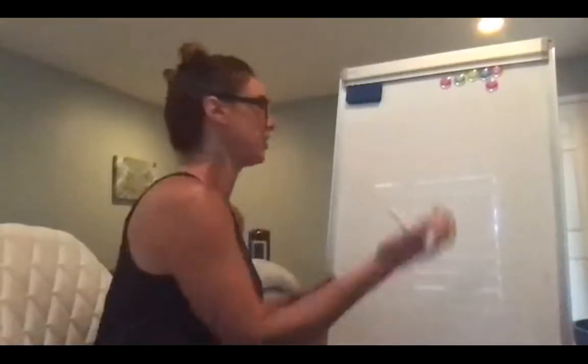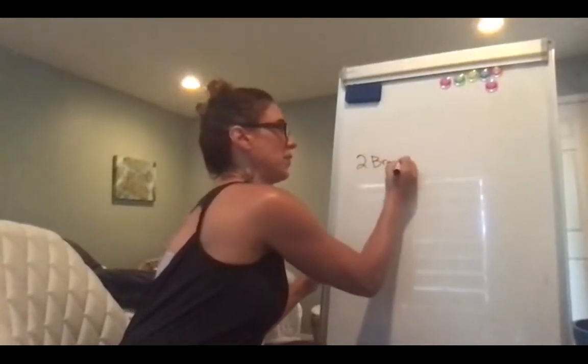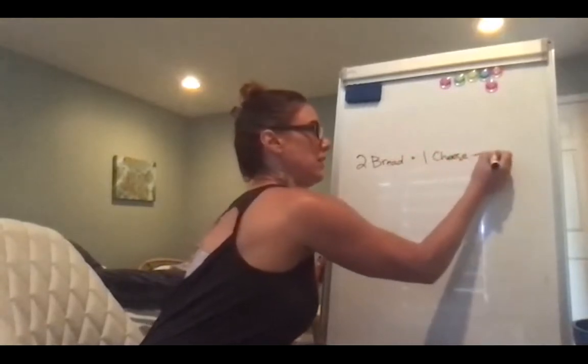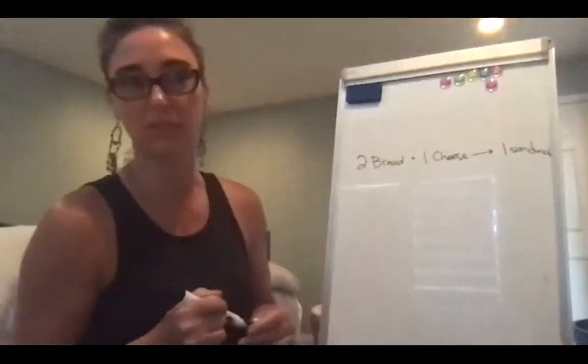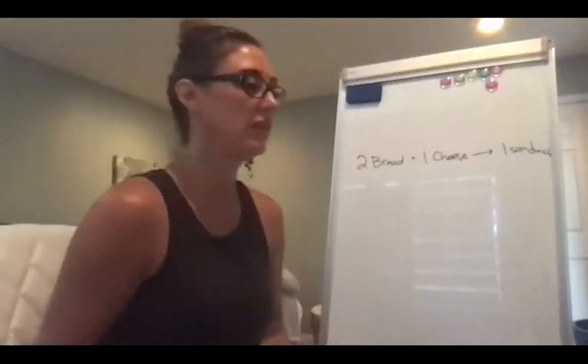So if we envision a sandwich being this reaction, 2 pieces of bread plus 1 piece of cheese yields 1 sandwich. Okay, it's not a meaty deli sandwich, but it's a simple way to think of it. So 2 breads plus 1 cheese yields 1 cheese sandwich.